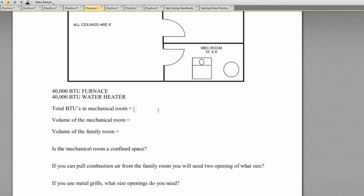All right. So you have to add the BTU for the furnace and the water heater. That's 80,000 BTUs. The volume of the mechanical room is 640 cubic feet. The volume of the family room is 3,600 cubic feet. Is the mechanical room a confined space? I put yes, because 80,000 divided by 1,000 is 80, and 80 times 50 is 4,000 cubic feet, which is not enough for the mechanical room. Very good.